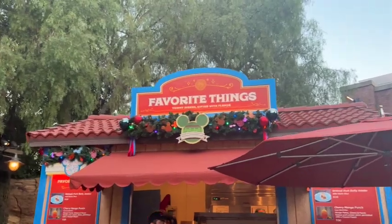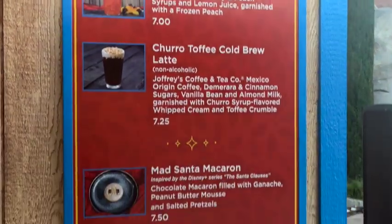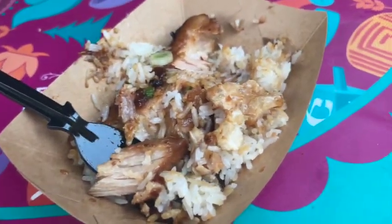So the first thing I'm going to try is the pork belly adobo, which comes gluten-free. It's $8 at the Favorite Things booth. And so it's got some garlic rice and the pork belly. So let's taste. All right, here's the pork belly. It's definitely salty, but the flavor is good, and let's try the rice. Some rice. Wow, that's garlicky. It's good though.